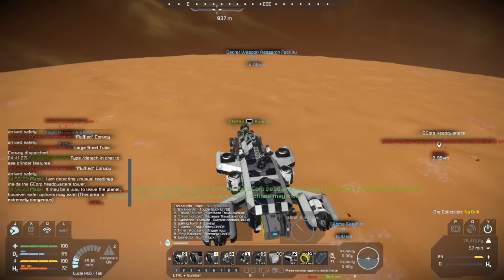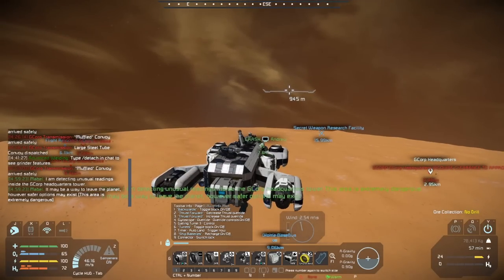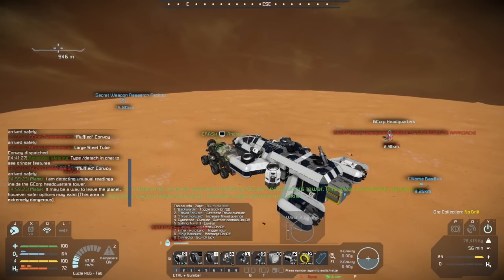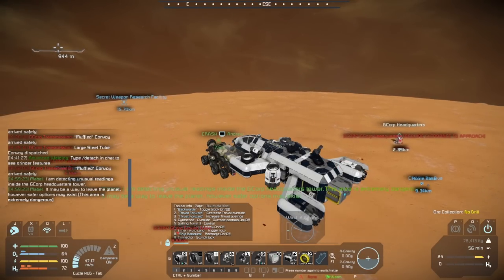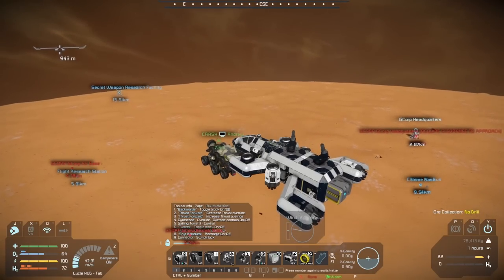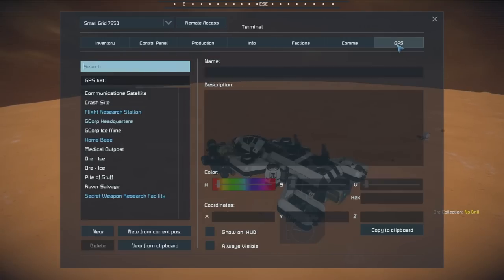I am detecting unusual readings inside the G-Corp headquarters tower. It may be a way to leave the planet, however safer options may exist. Right. Okay. We got options. Yeah.